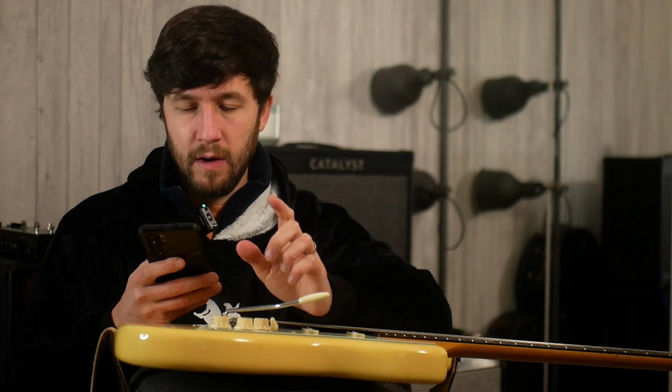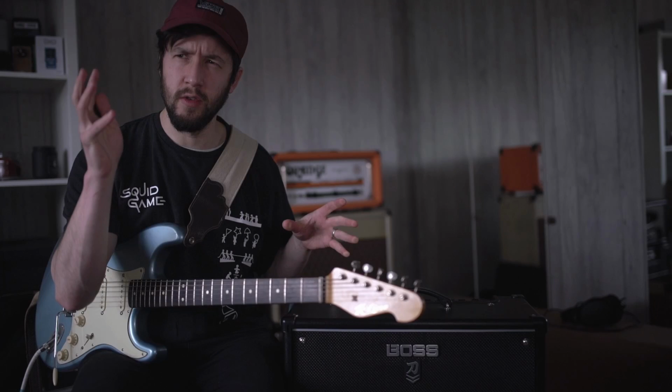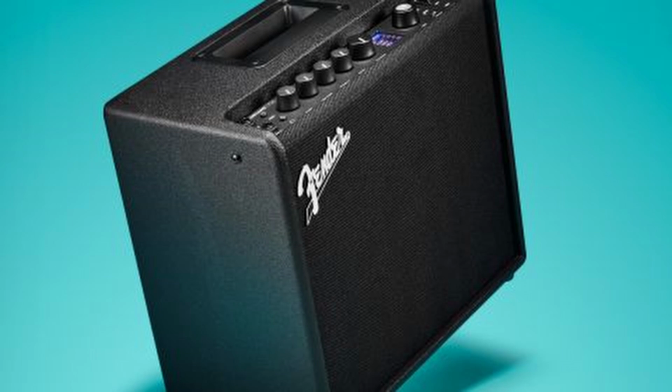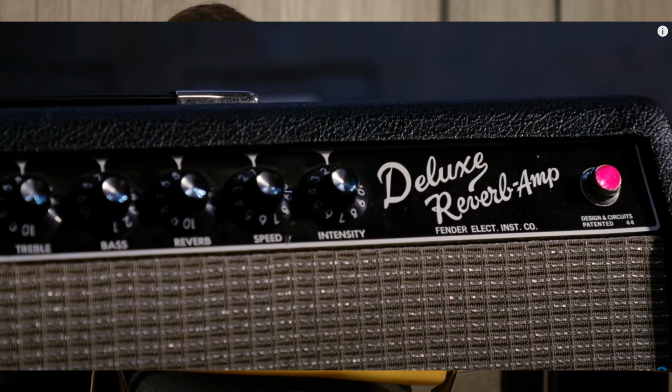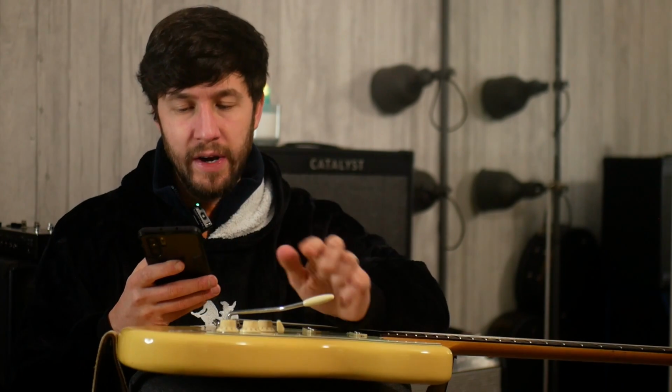I think the Blues Junior is fairly low wattage as well, right? Then number 16, the Orange Super Crush. Number 15, the Boss Katana 100 Mark II. Number 14, a Fender Mustang LT25. Number 13, the Fender Rumble 100. Number 12, okay, and this is, I think, probably one of the classic amps, the Fender 65 Reissue Deluxe Reverb. So deluxe reverb, we all heard of those. Number 11, another really classic amp, the Vox AC15C1.